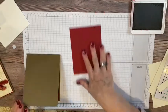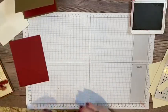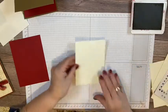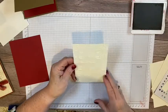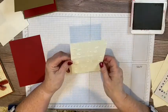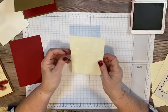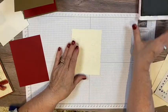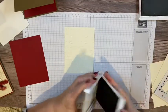Okay. So I'm going to hold on to this red piece of paper and work on it. My next thing that we're going to do is I have already taken a piece of this very vanilla cardstock. It is cut 3 7/8 by 5 1/8, and I've run it through our own Stampin' embossing machine, which I love. And now I'm going to show you how I'm going to mess it up a little bit, because I like to do things that make things look vintage.